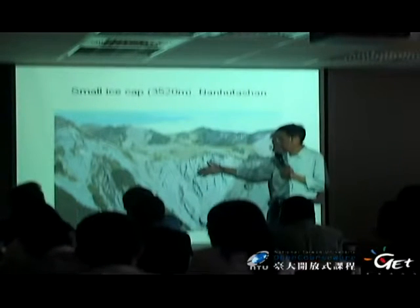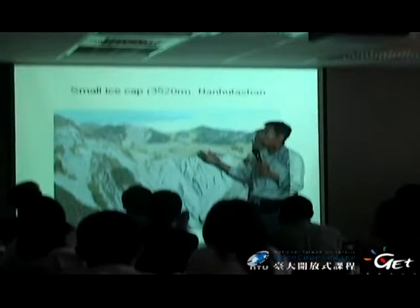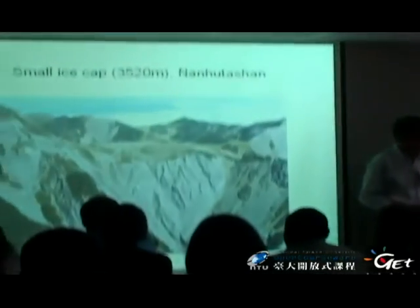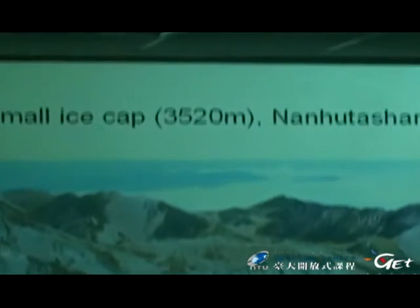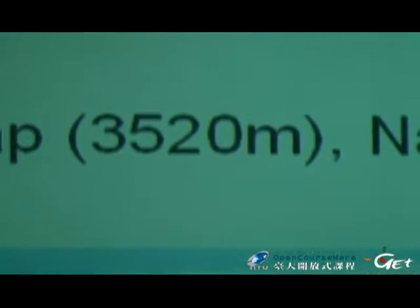Yeah. That means formerly it was a cirque. But ever since the glacial retreat, this cirque has been attacked by the instability of the slope. The cirque was destroyed. Right now we have this as a landslide feature, a crown area of landslide.